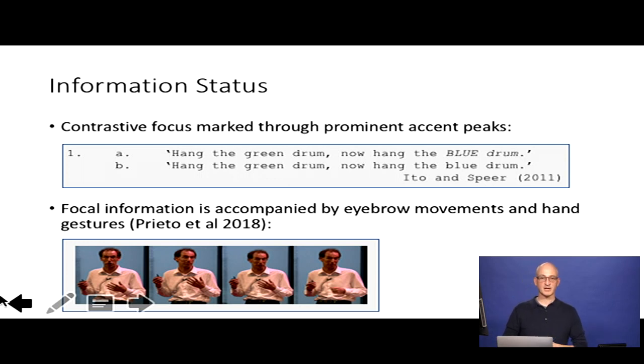Prieto et al. 2018 showed that focal information is not just marked by prominent prosody, but also with gestures and nonverbal behaviors such as head nods and eyebrow beats that are synchronally used with the prosodic focus.